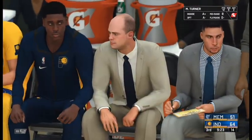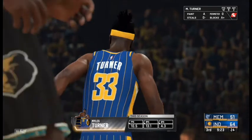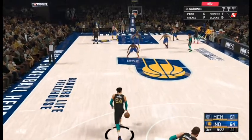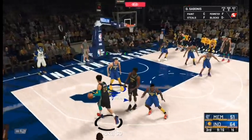And who doesn't love stats? Here are some numbers for Turner. He's around 10 points per game, 13 rebounds, with almost 4.5 blocks. And really just excellent numbers. I like what we've been seeing from him across the board. I do too. I mean, he's playing with much more focus now and a much higher level of intensity.